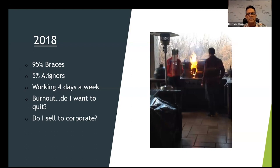So this picture on the right, I love. This was actually Christmas Day, and I was cooking dinner for about 30 people in our family. That was one of the prime ribs that set ablaze that day. So I thought, you know, this really kind of relates to what I was feeling from an orthodontic standpoint and a professional standpoint in 2016, 17, 18.